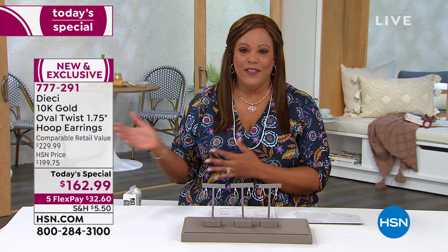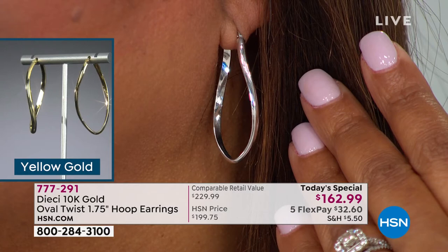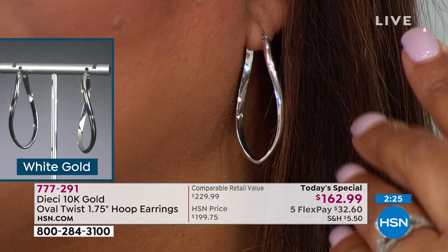You're looking at a classic hoop, but there's a twist. It's more modern, it's more fresh. They have a presence to them, Erin. That's what I love. A presence without them being heavy, to me, is so important. Well, that's right on the money, and that's why DHA created them exclusively for HSN, because we want something different. We want something fresh, but we still appreciate the classics. So they really marry all of that together.